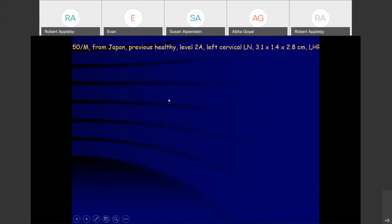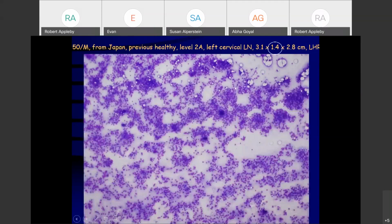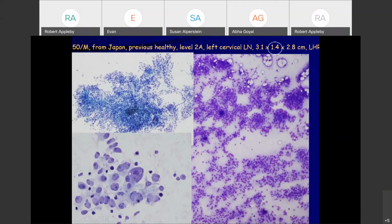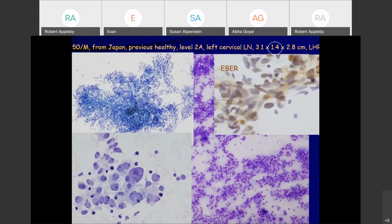Here's a Japanese man, previously healthy, lymph node with a fat island, so something is wrong. And then a lot of cells, but there's no lymphoglandular body on ultra-fast PAP stain. You could see cells are sticking together. And high power, you see this characteristic vesicular chromatin nucleoli. And it's nasopharyngeal carcinoma. And then you prove it by immunostain.